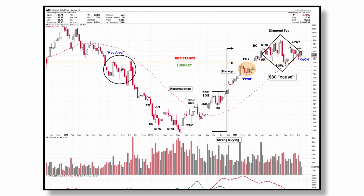So that tells me that if we have a breakout to the upside, I would expect a $30 run, which is a pretty good upside given that it's trading currently at $85. And if it breaks down, we're looking at a pullback here to 50 bucks, which would be back where this accumulation was. So just to keep things simple, you're bullish above the 200-day simple moving average, or the 40-week moving average, and you're bearish below.